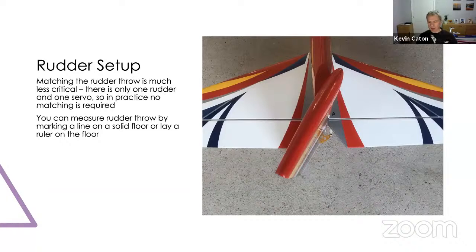It's perfectly feasible just to put a piece of marker tape on the floor, or lay a ruler there and eyeball down it and set your rudder throw. But that's about the deflection you should be looking at. So that's it on the flying controls. That's a step on from last time. So the key things from both presentations: not too much throw, but make sure everything's equal and all your surfaces are lined up. Take the time to do it, and then it's done for the life of the plane. Okay, next up.